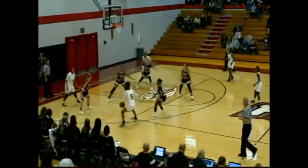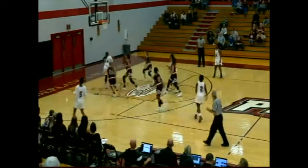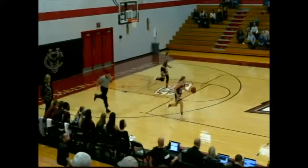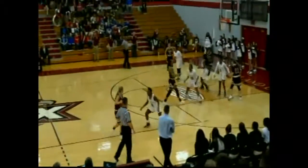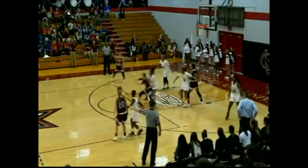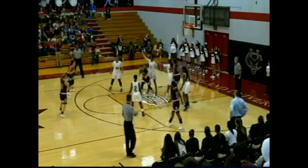Cumberland with the ball coming out of the timeout. Tigers going to be in that 1-2-2 zone. They want to shade you to one side. Oh, and Tucker backdoor. Great look by Lindsay, and she lays it up underneath. They try to shade you to one side of the court and then trap you on that side. You don't see many teams play that type of defense.